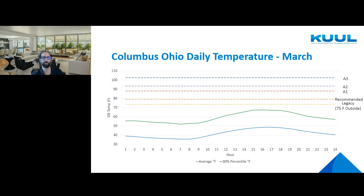So if we dig into this location a little bit more and look at some ambient temperatures in a more mild month like March and a hotter month like July, and look at the diurnal temperature charts, we can see that for the mild month, even if the temperatures are at the 90 percentile, the outside air would be below the upper range of the recommended temperature envelope and not require any cooling. So in this case, no active cooling, you're just pushing ambient outside air into the facility.